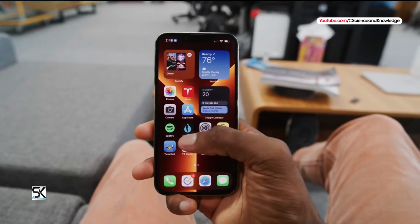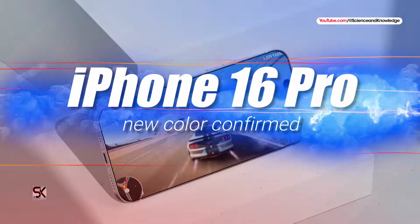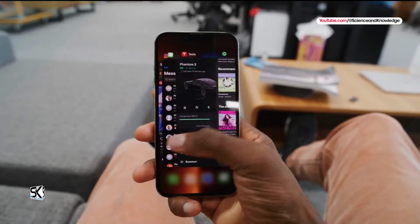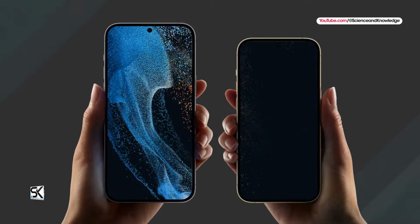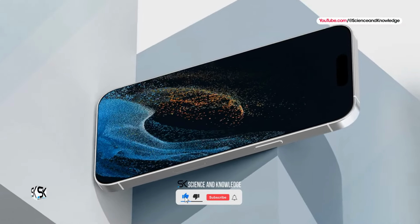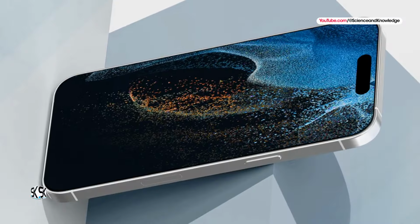According to the latest news, the new iPhone 16 Pro is to come in a new color option. New leaks published. Also, users are unhappy with the screen frequency on the iPhone 16 and iPhone 16 Plus models and the weak battery. Here are the iPhone 16 lineup full and final phone specifications, features, specs, prices, release date, colors and much more. To know all this here, please watch the video till the end.